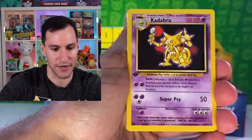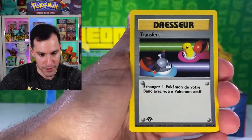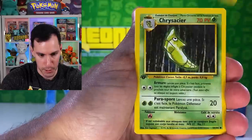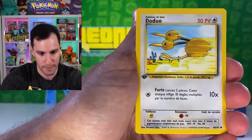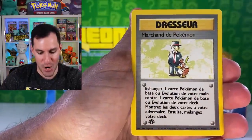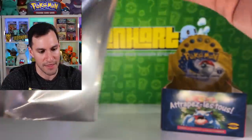Hey, I say Kakuna, you say Matata. Transfert, sorry about that, Tangela. Everybody gets their equal due to showcase them. Chrysler, Doduo. Energy, and a Pokemon trader. Is that our first duplicate of the day? I think it is. That's okay.